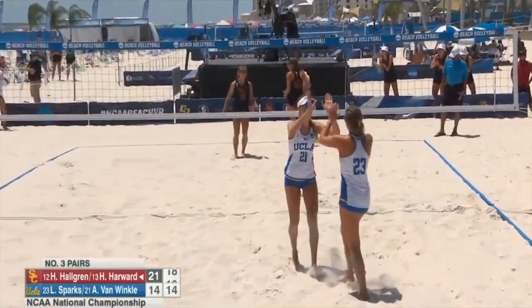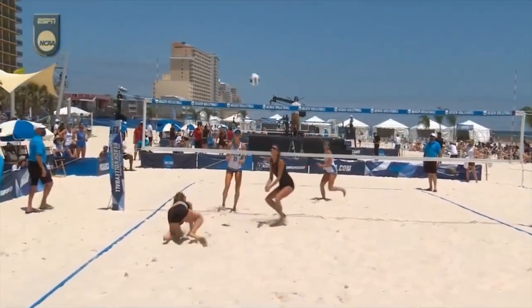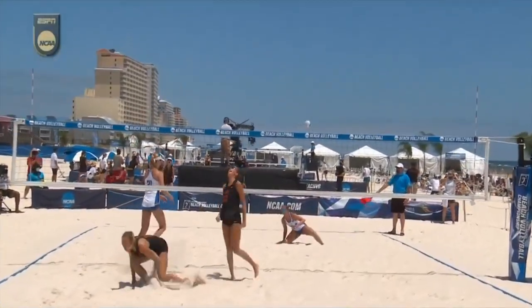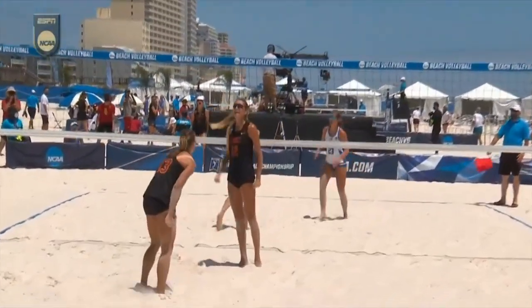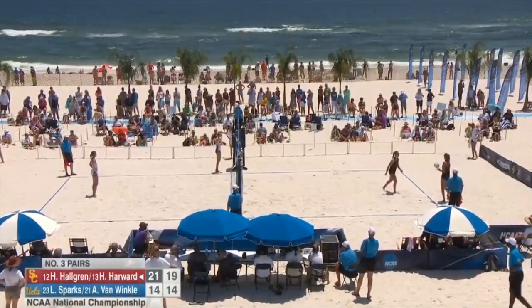When we were over watching the fives, Haley Harward had a monster play we've got to show you. Look at this pursuit ball. She does it better than anybody. And the elevation and attack, wow, she is on fire. I mean, this H-bomb group, that's what they call them. They bring the heavy arm.